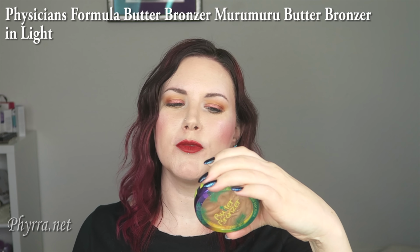Okay, the next product I'm sure will come as a surprise, and it is the Physicians Formula Butter Bronzer. This is the Murumuru Butter Bronzer in Light. And today I'm wearing it just around the perimeters of my face, and I used it in my crease just to create a soft crease color. But I have been using this a lot, and in Indiana basically I would put on a really badass lip color, I'd put on a little bit of foundation, and I put on a little bit of bronzer, and I would go. Mostly my focus when I was there was on my lips, so lots and lots of lip color, but this I like. I'm excited that I can wear it, and I think it looks good.